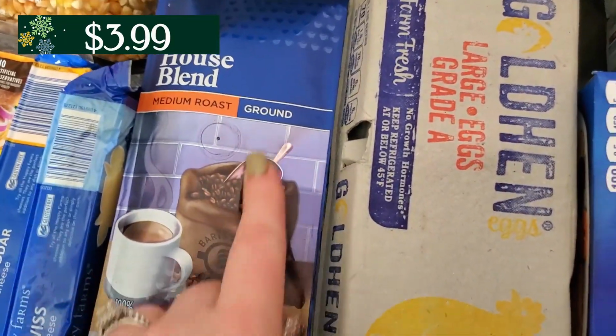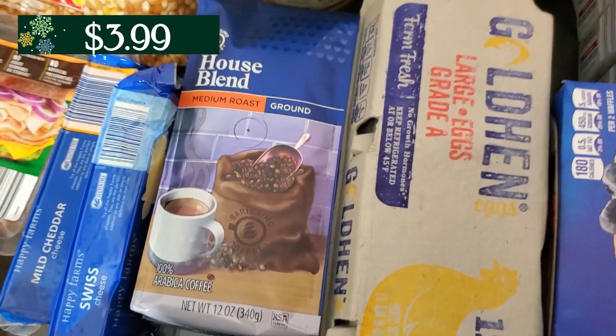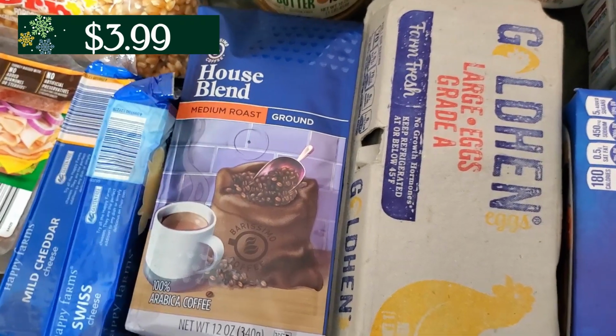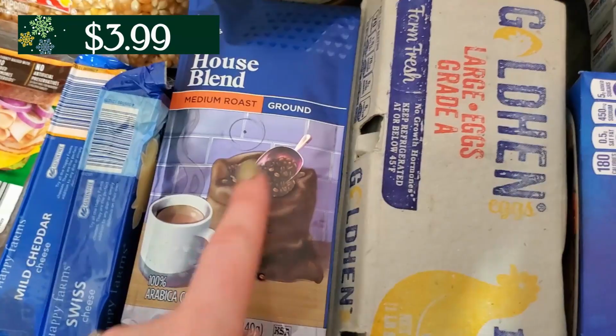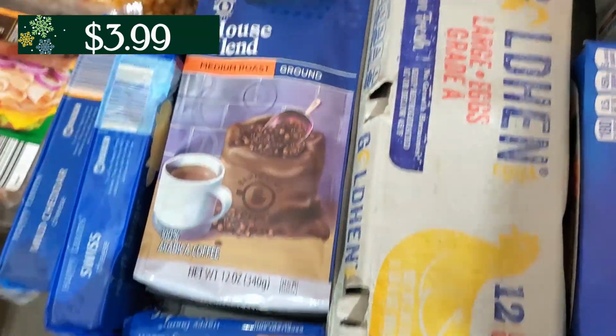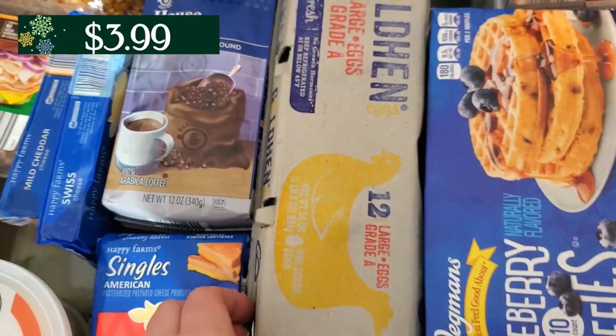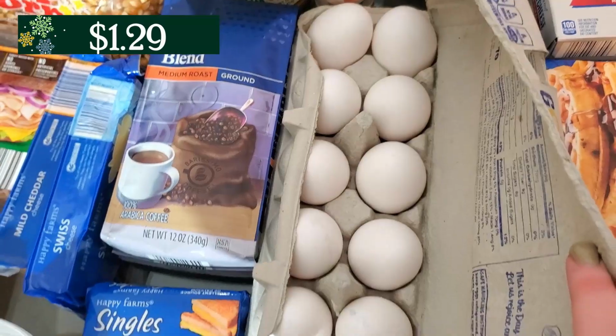Next to that, I grabbed a bag of coffee, the house blend. I like this one just as like my everyday coffee. It's not too light and bland, and it's not too dark. It doesn't have any weird aftertaste. So this one is a nice happy medium for me. No pun intended, being a medium roast. Then I grabbed some eggs, you know, just to restock up my eggs because I don't have any more.